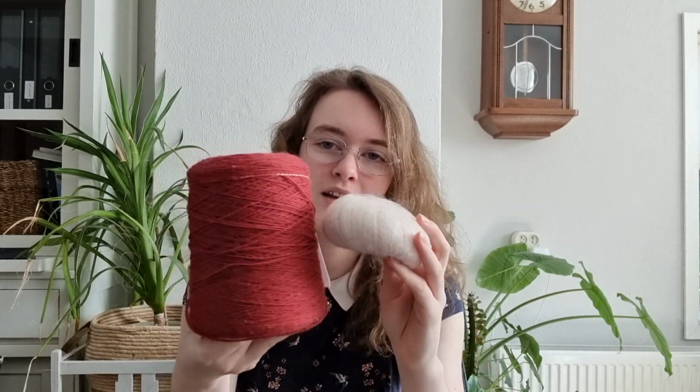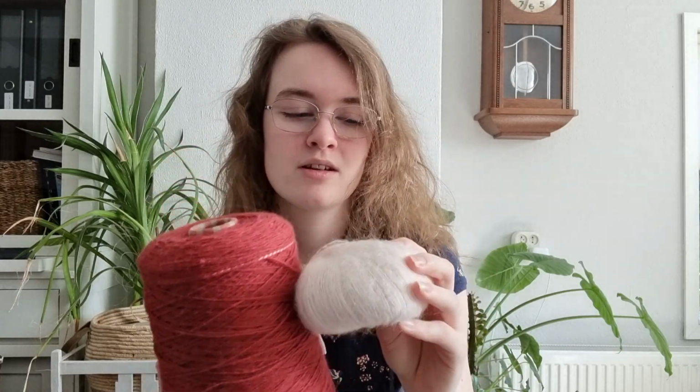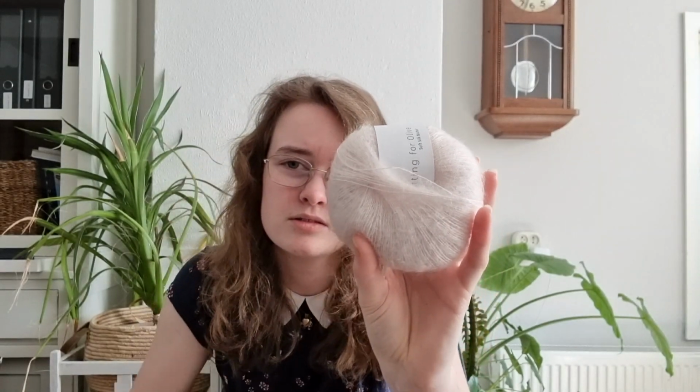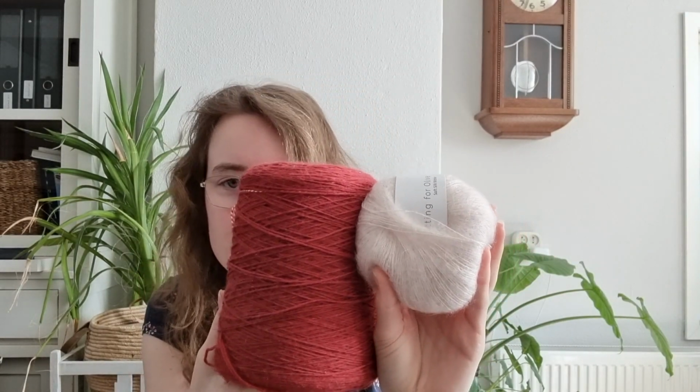And I really love this combination. I picked the color Cloud because they have a lot of whites on their website, but this white has a bit of a pinkish undertone. I'm not sure if you can tell, but I thought that would combine pretty nicely with this red, just to kind of mute the contrast between the two.